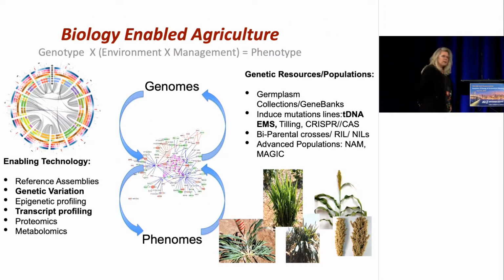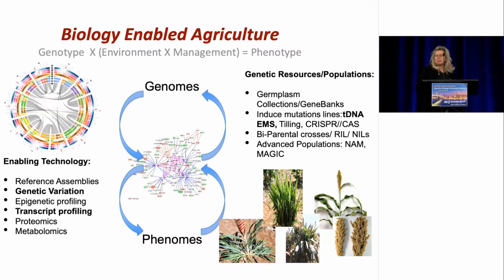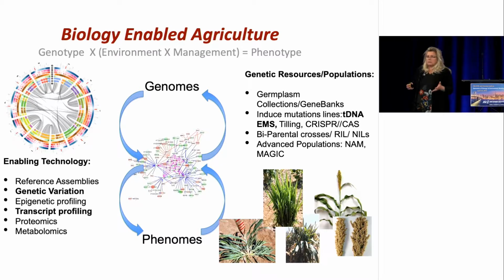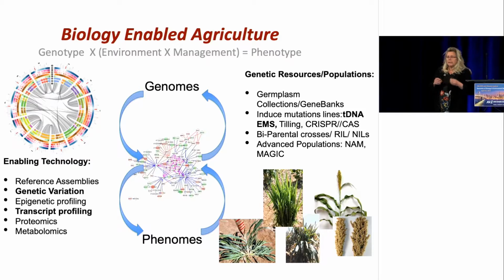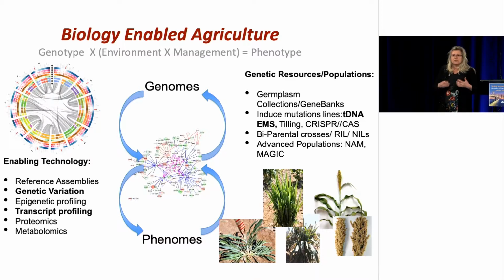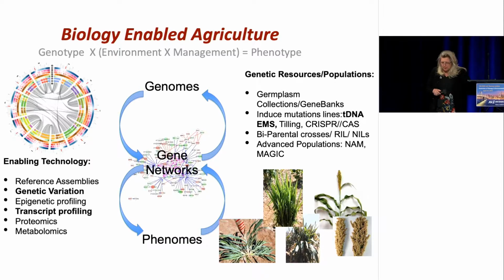And what I'm thinking now is we've come to this pivotal point where biology is able to advance agriculture in a way that we couldn't do before. And this is due to the changing technology landscape. We had a talk earlier today about robotics, making things smaller. This is accelerating the rate by which we can produce data sets that can help us build these biological models. These enabling technologies are giving us our reference genome.